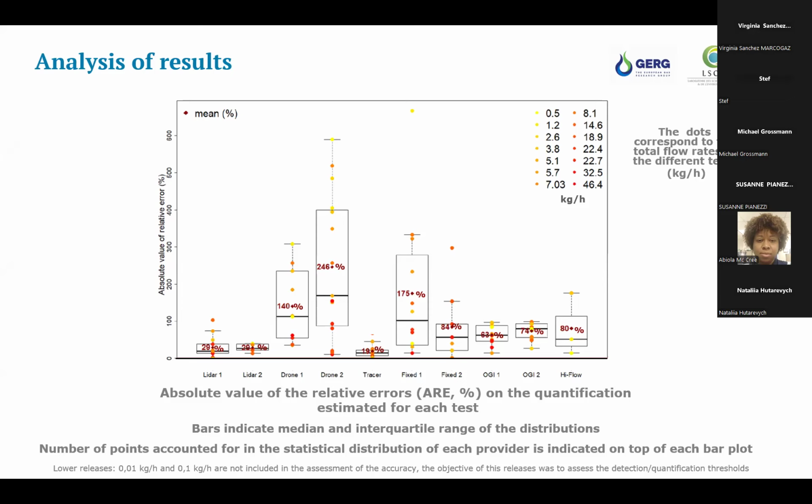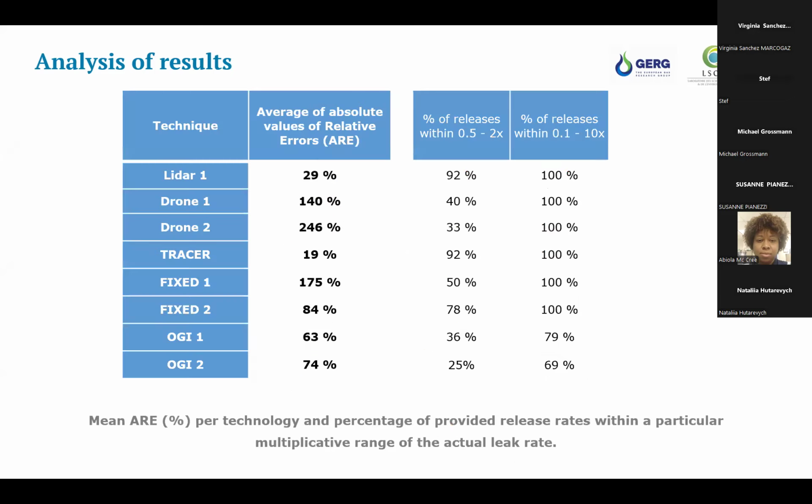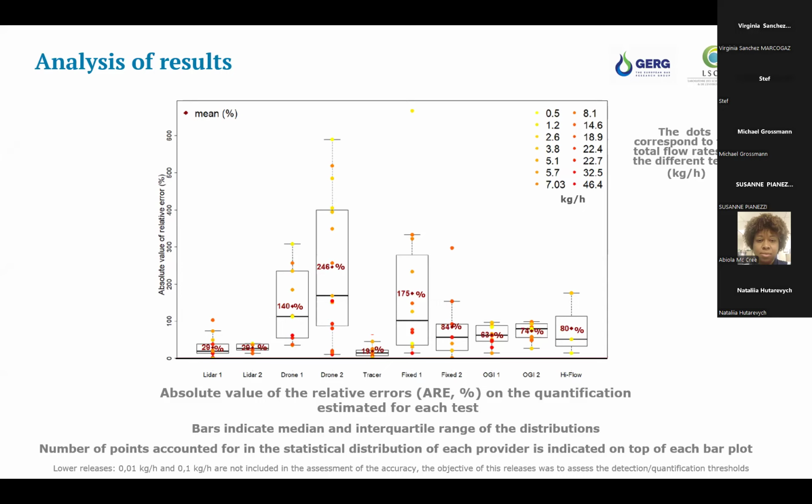And the errors in absolute value are represented by technology. And also the graph includes in red numbers the average value of this error in the test where results were provided. However, you can see that for some of the technologies there is a wide dispersion. So we don't think this average value of error can be used for calculating the uncertainty, due to this big dispersion of the errors throughout the different tests.